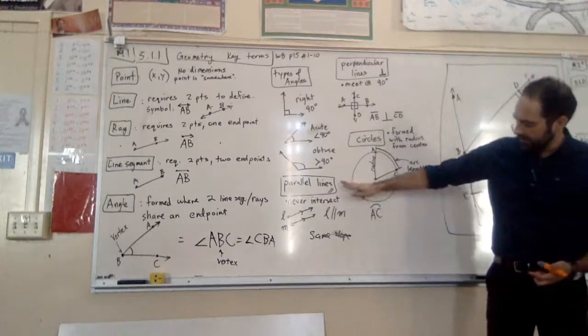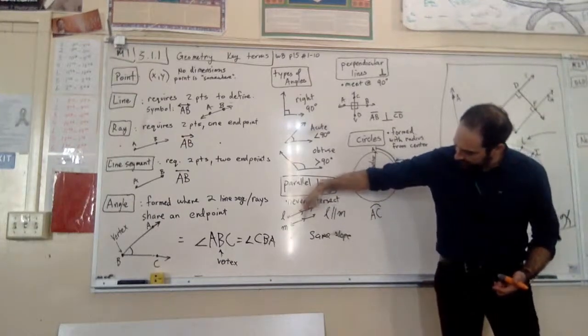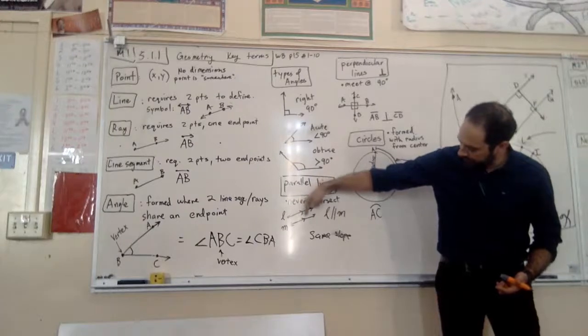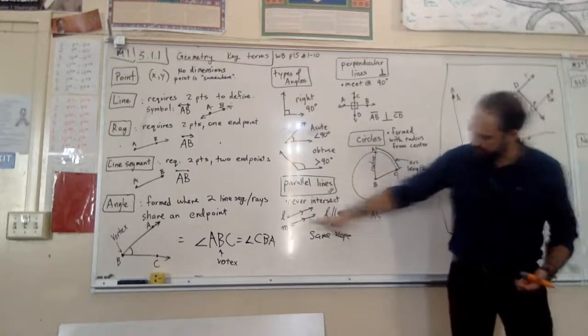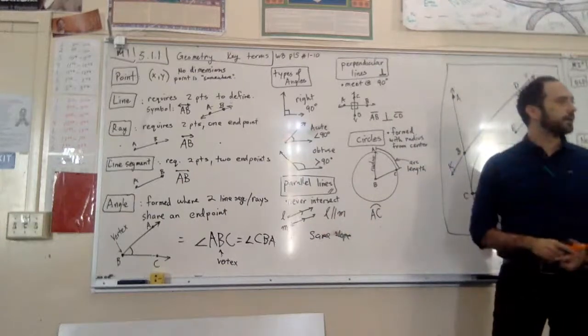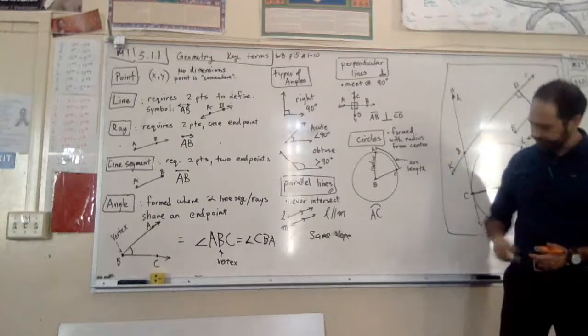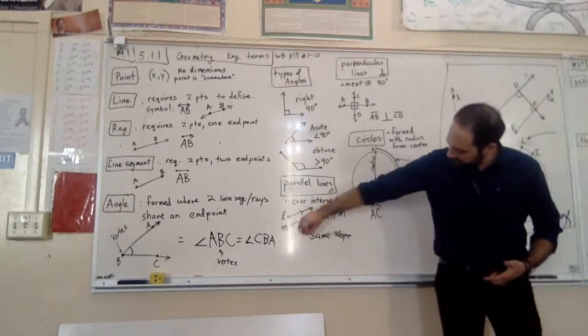Let's see. Parallel lines never intersect. We put these little marks here to show that those two are parallel. We can make the symbols like this. Line L is parallel to line N. Okay. It's always cursive when you see these. The line is defined by a whole letter there. All right. Parallel lines have the same slope.